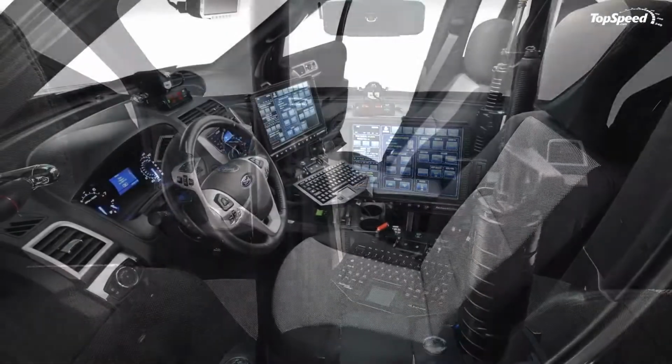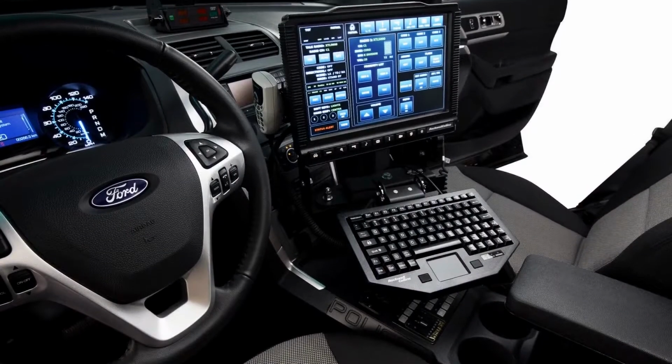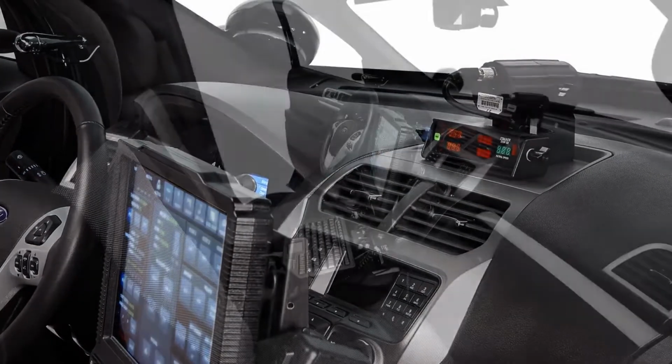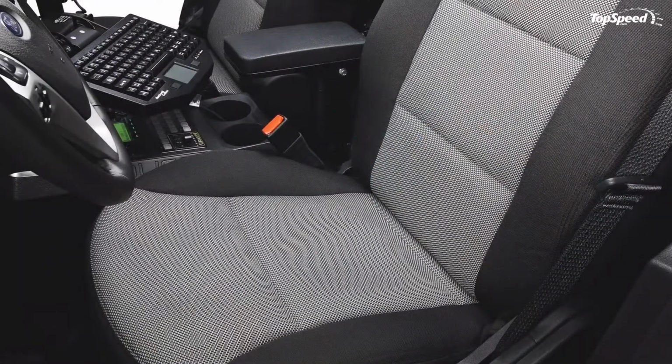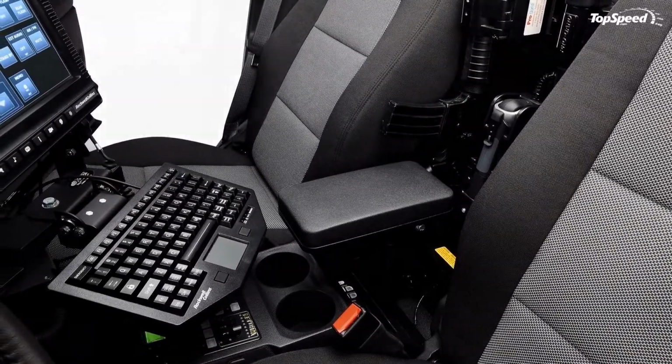The Police Interceptor utility vehicle features Ford's exclusive safety canopy side curtain airbag rollover protection system that helps protect passengers in both rollover and side impact crashes. The multiple side curtain airbags use Ford's unique roll-fold technology to help position them between the occupant and the side window.